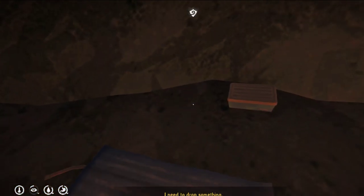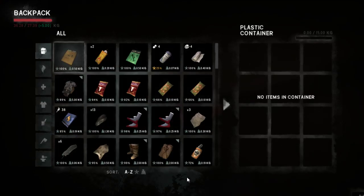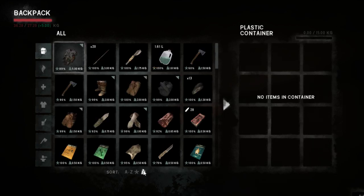I need to drop something. Why do you want to drop something? What do you got you want to drop? All this meat? You don't have a lot of meat. What is so heavy? Sort by heavy. Oh, the bear skin and all these arrows. We should have left those arrows back by the barn, shouldn't we have?